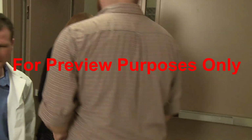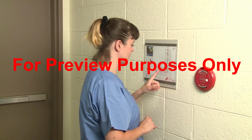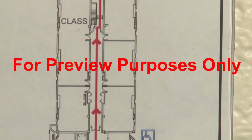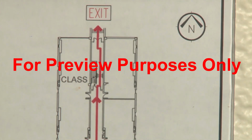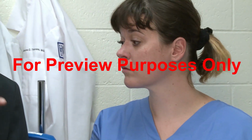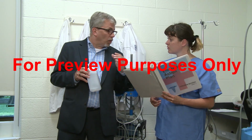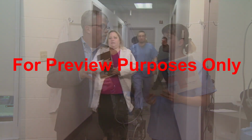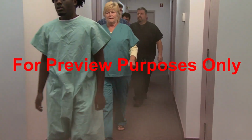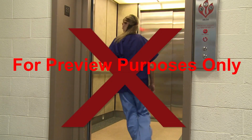Take the time now to learn at least 2 escape routes from your work areas. In an emergency, knowing a second way out can literally be a lifesaver if the primary route has somehow been blocked. If your emergency plan requires you to eventually evacuate the building, a few safe practices will help you and others get out safely. First, keep the evacuation orderly. Walk, do not run.